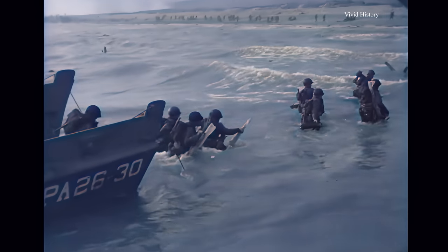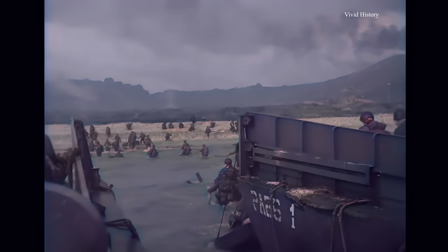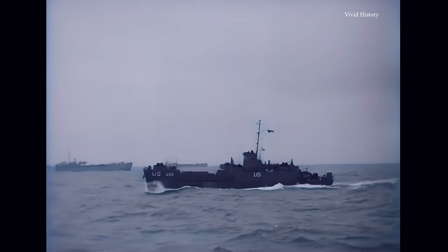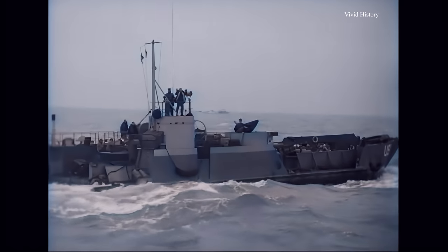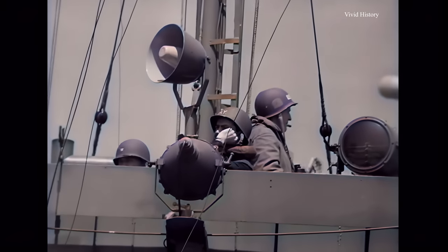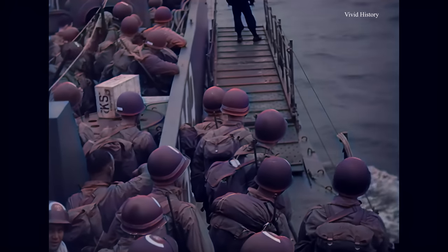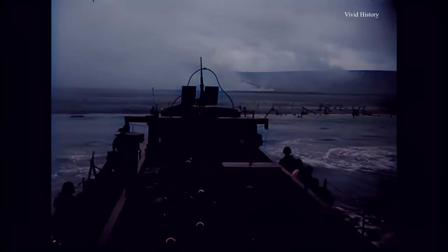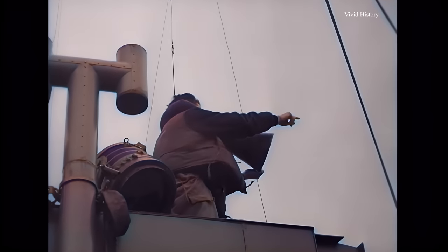Landing barges are stopped by concrete obstacles built far out in the water by the enemy. Offshore, the larger landing craft approach the beachhead slowly. The troops prepare to land. The beach is still empty, and the crossfire of German guns still rakes the shore.